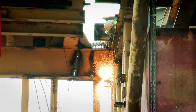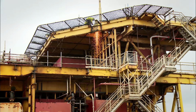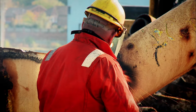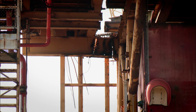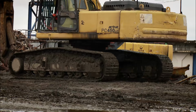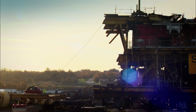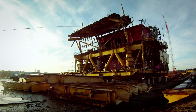After 40 years of service, providing gas to millions of people and jobs and even a home to hundreds of North Sea tigers, Lima is finally about to be brought to her knees. First, her infrastructure is weakened by strategic cuts. Next, it's time for the excavators to really get to work. Steel wires are attached to the helideck, and the machines go into reverse.